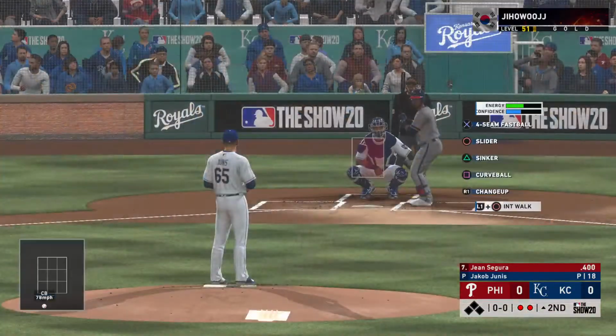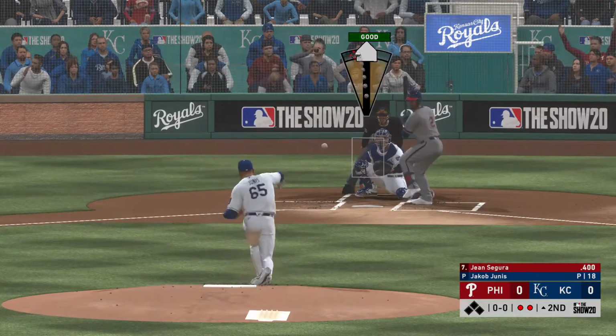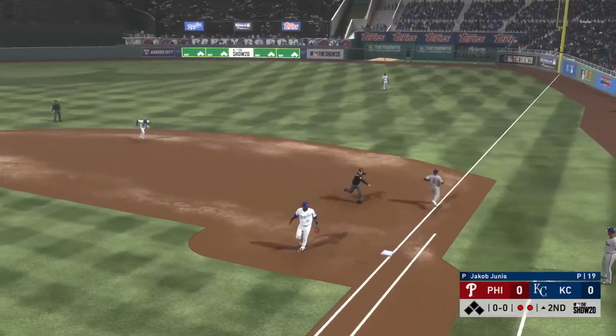Now at the plate, Gene Segura. He'll work on keeping this top of the second alive. Hit on the ground out to short. DeYoung's got it. Throw on to first gets him, and the side is retired.